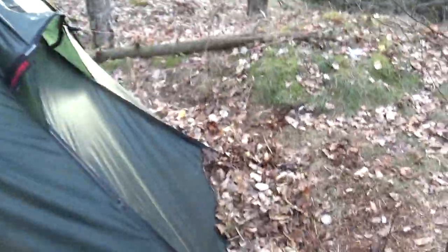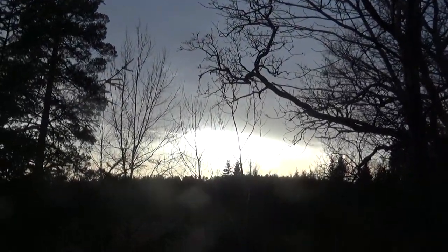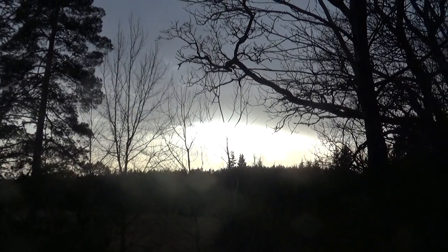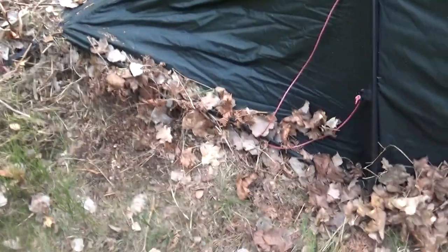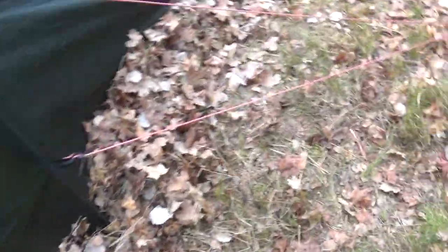There we go. Look at that. I'm going to sleep well in this. I'm going to sleep like a hedgehog. And the sun is going down in a yellow light. Yesterday it was orange on the sky. Not now, now it's yellow. I'm going to fix that later. I don't have energy right now, I'm tired.